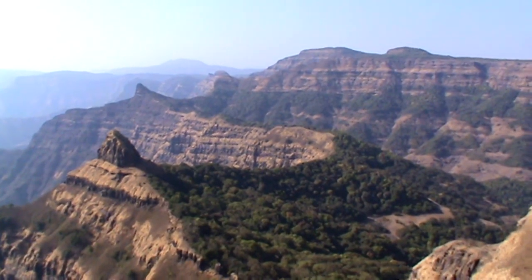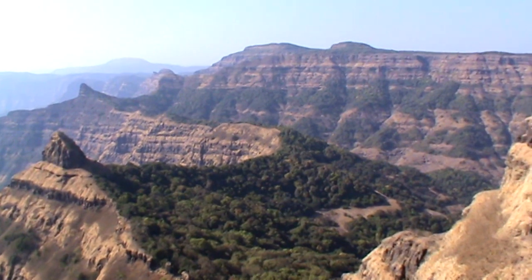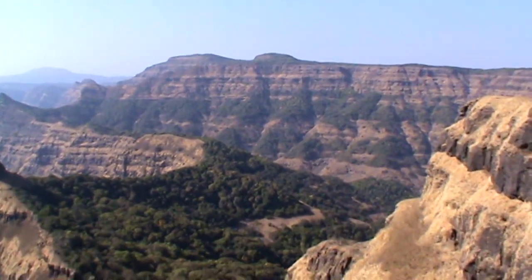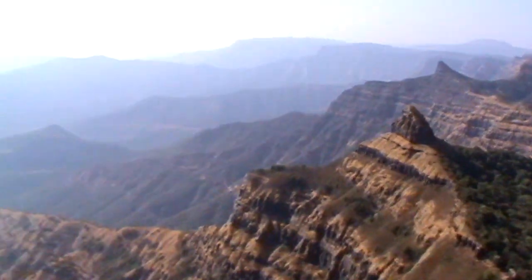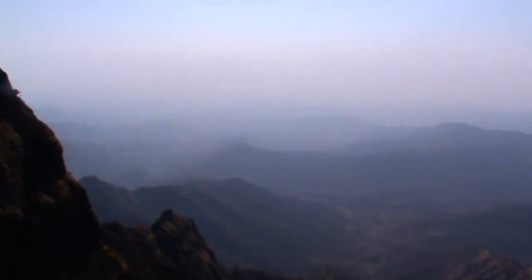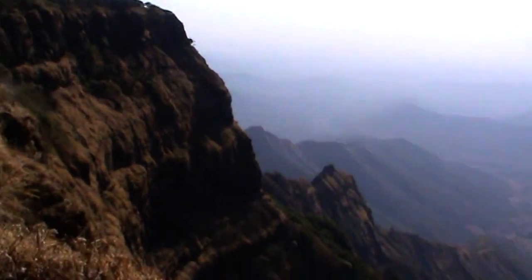And there is a place just beside that pinnacle where we can obtain water. Fresh water is available there. On the idol of Lord Shiva itself, we can observe the Shiva Linga. We can observe water dripping out throughout the year. That water is dripping out. It's a very nice place to observe.